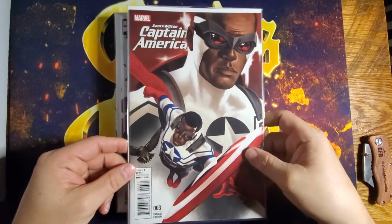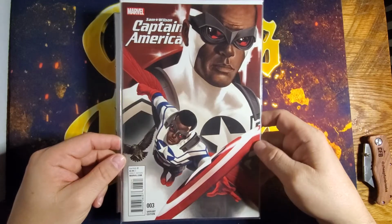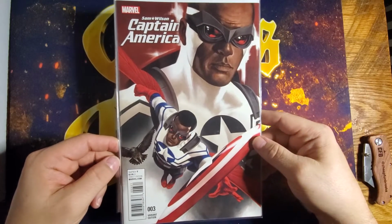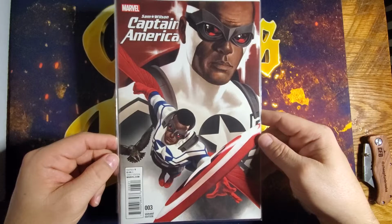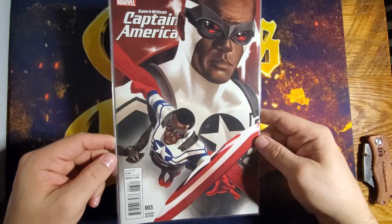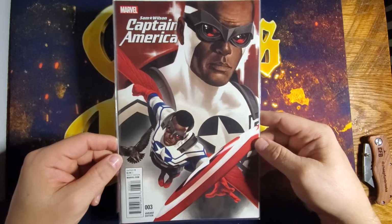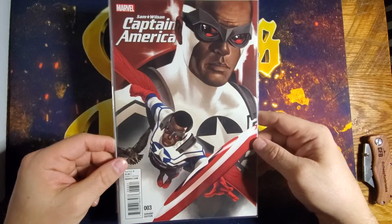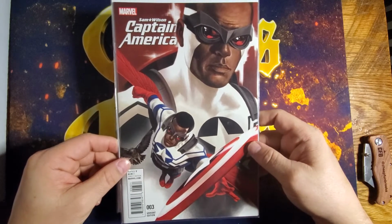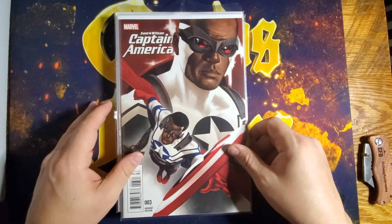Here is Sam Wilson Captain America 3, the variant cover. I ordered this and I just thought it was a really, really cool cover. It's picked up some traction, and it's just a really nice cover. I think the show is going well. I haven't actually watched it yet. I do have Disney, so I'll get around to it.